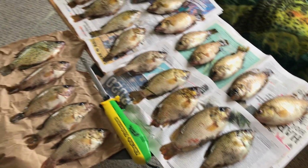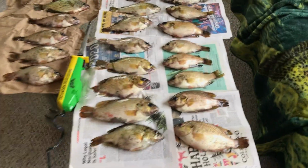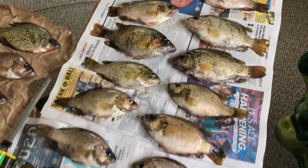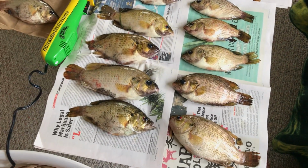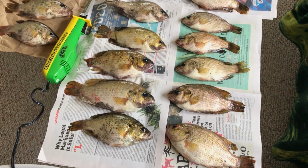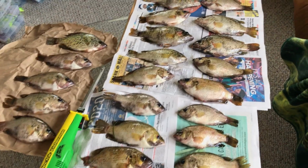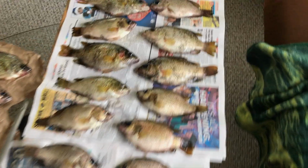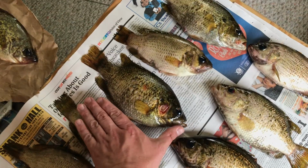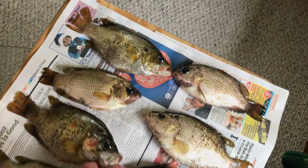I'm probably gonna fry these up tonight for dinner, but it was absolutely a blast catching these fish. We could have kept a lot more. We actually caught a lot more than we even got on video too. Our GoPro batteries died and we didn't have enough extras with us at the time, but that's alright. You guys saw plenty of fish caught. But these are some big honking rock bass. I mean, you see my hand right here, and those are huge. Man, oh man. Look at that.